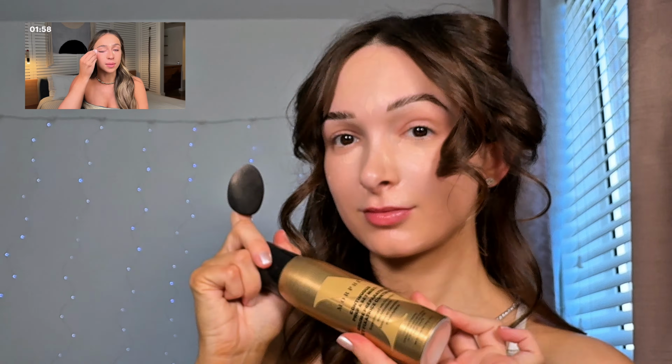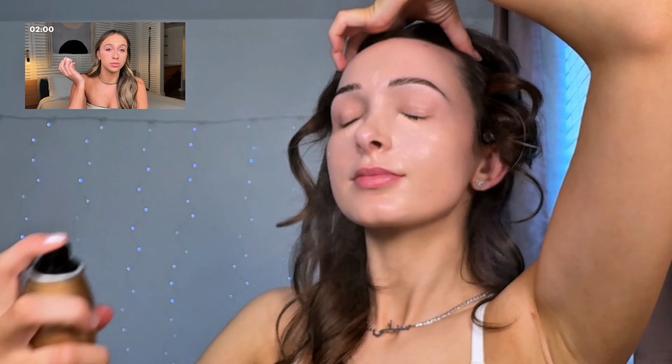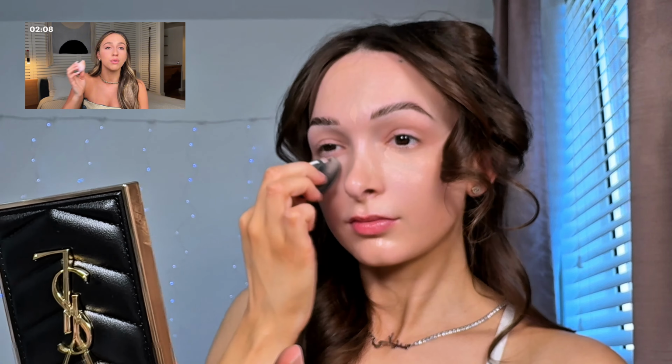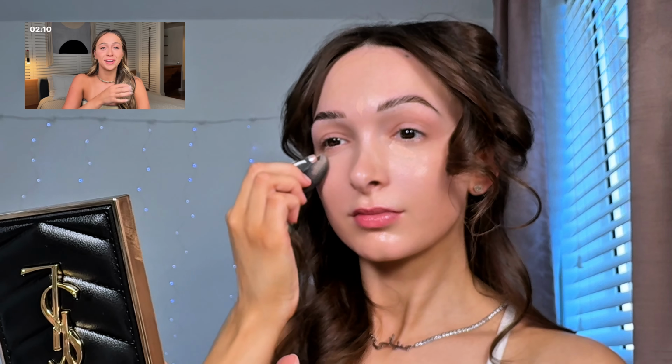I know that a lot of people hate beauty blenders. I use beauty blenders for everything. I think it's so much easier than brushes. And usually when I'm on tour, I do my makeup so fast, like so fast, that I need to just blend quick. This feels very barefaced, but you can see she's just like a bronzy, glowy goddess. So it's gonna work out.